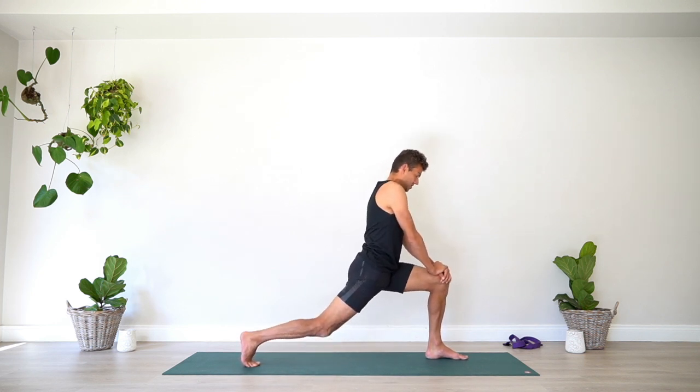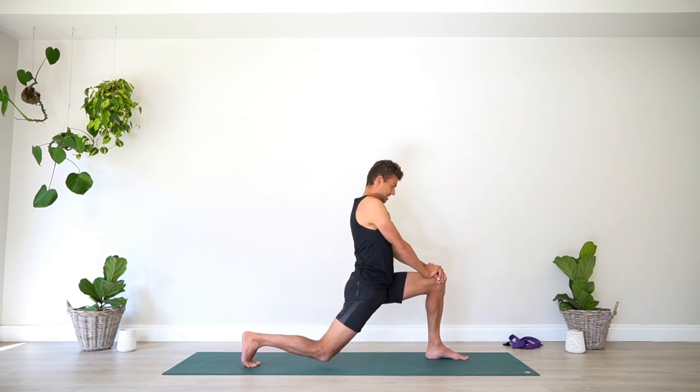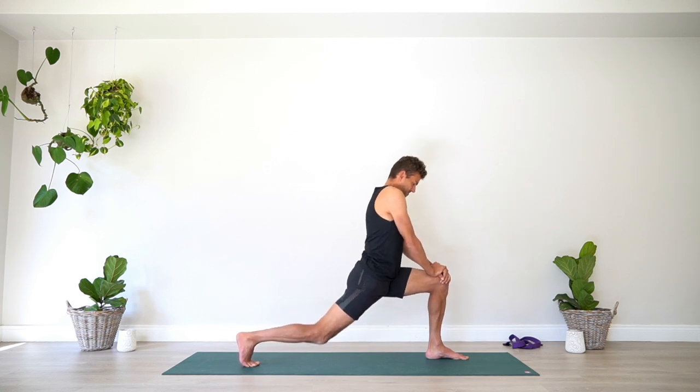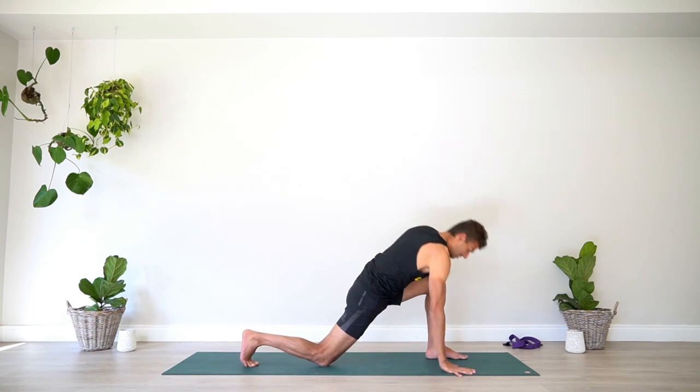Two more, just because we can. Squeeze. And lower. Last one. Squeeze. And lower. Sure, this side is a lot harder for me. I don't know about you.